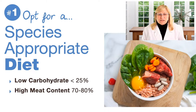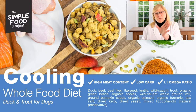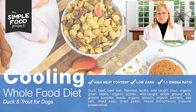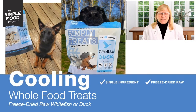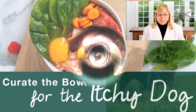Simple Food Project is a great resource. They make freeze-dried foods that are based on cooling, neutral, and warming. So that is a great choice. And so for dogs, it would be a duck and trout formula. For kitties, it would be a white fish and duck. But remember, it's also what you put in for their treats as well. So you want to go with treats like duck and white fish that are very cooling as well.